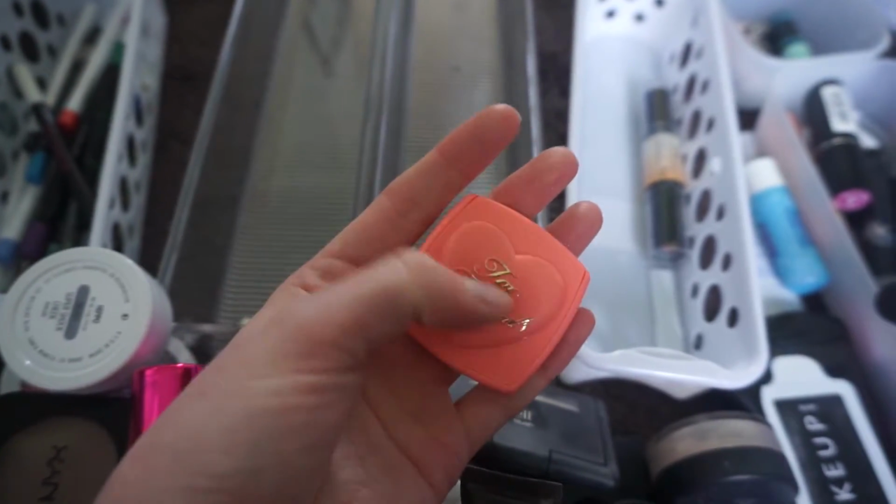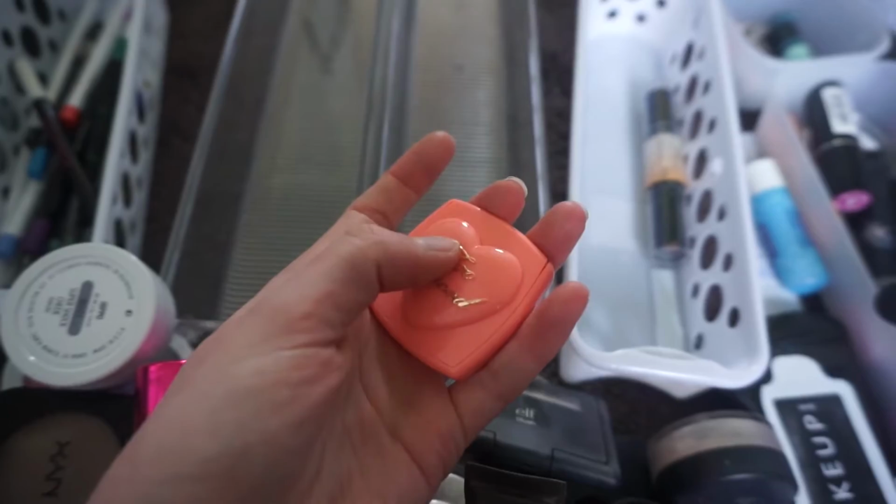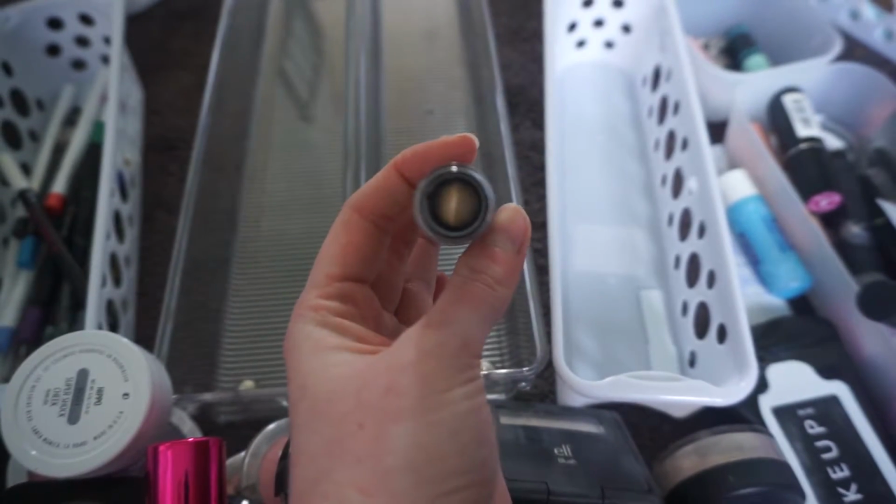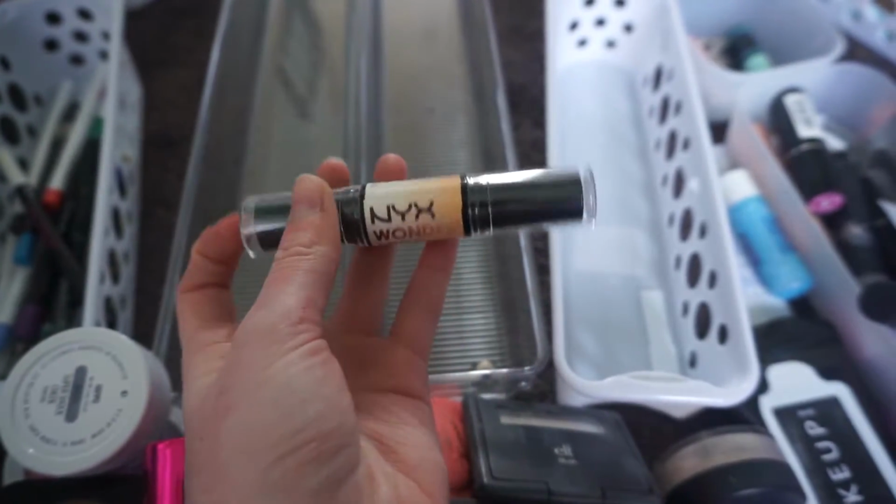This cute little Too Faced Love Flush Blush in Love Hangover. Such a cool colour, love how little it is. I'm definitely going to need to get some full-sized. And a NYX Wonder Stick, which is a contour and highlighting duo. I don't like the highlighting side, but the contour side is quite nice for a cream contour.